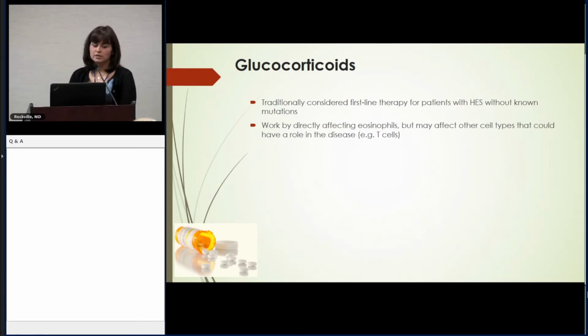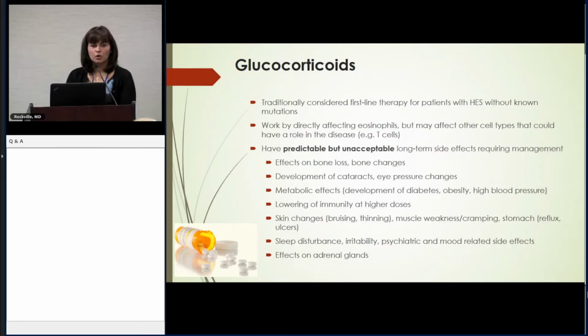You can see listed here, and I don't need to go into so much detail on the side effect profiles of steroids because we talked about that a lot already. The effects on bone, metabolism, other aspects of metabolism and homeostasis relating to weight gain, effects on fat distribution, development of diabetes, and lowering of immunity at high doses. So there are patients that develop other infections while on steroids.